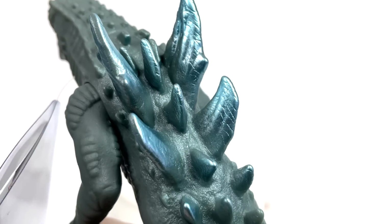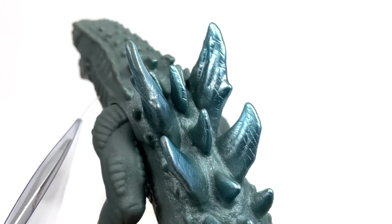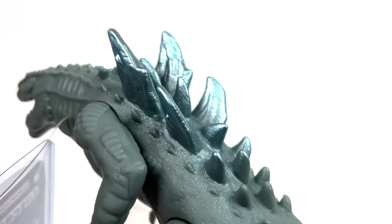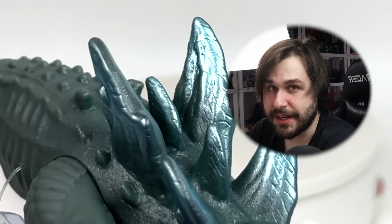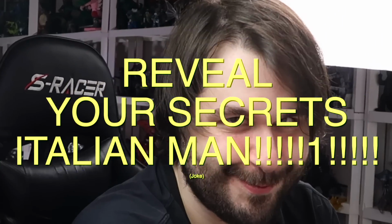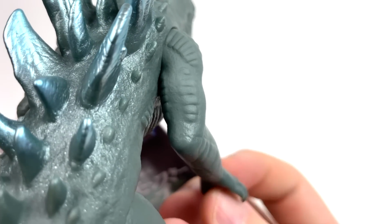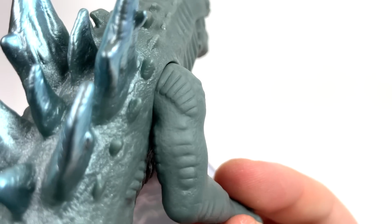And since Godzilla Final Wars is celebrating its 20th year of life this year, who's to say we won't get another Godzilla store exclusive where he's heavily painted? Probably not. Don't get your hopes up. Not happening. And here we can see more detailings on Zilla's biceps, the back of his arms and such, the back of his shoulder blades.